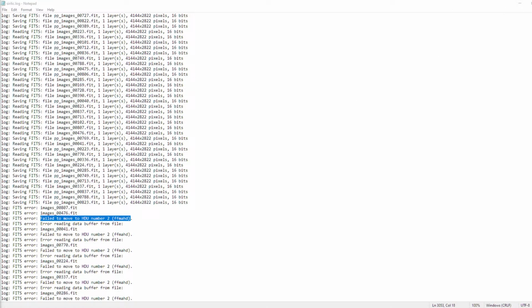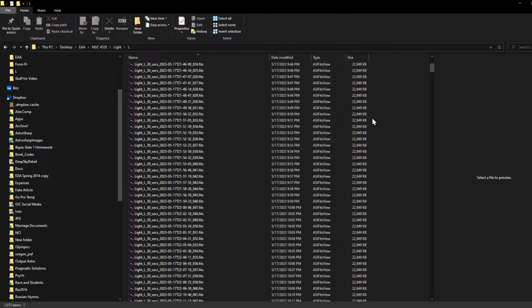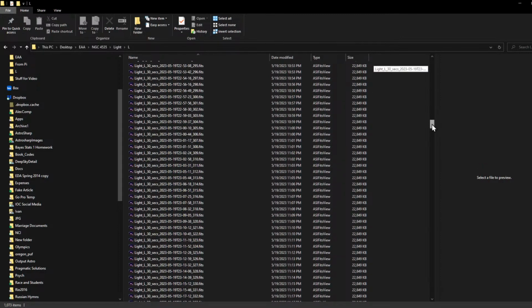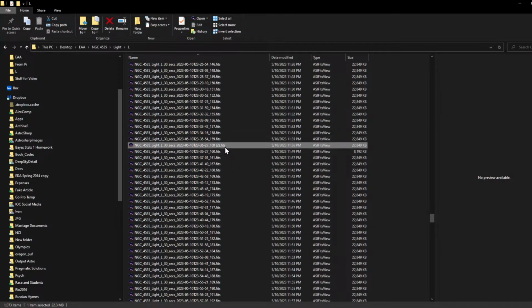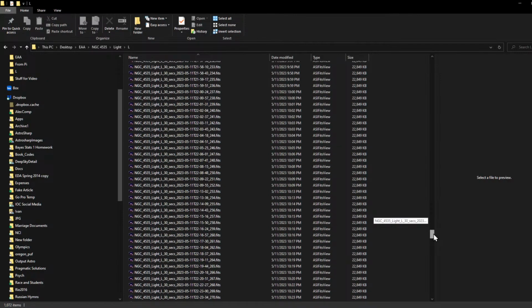Let me see if there's anything weird going on with the naming of the files. So I use KStars to automatically name the images, but I'm not sure which. The problem is it's going to be really hard to troubleshoot because KStars will name things automatically. And I don't see any spaces in any of the file names. Maybe this one. Duplicate. Maybe that was the problem.